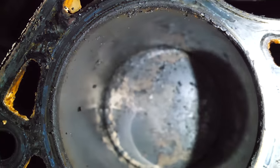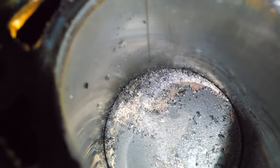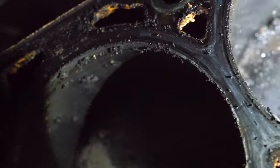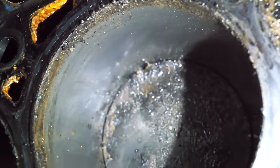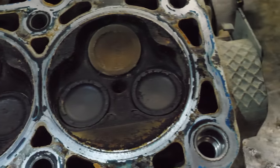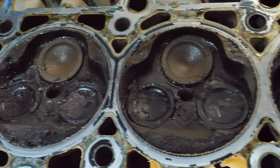That actually, I don't think that's a crack. I don't know. That's pretty bad. I don't know if an overbore would fix that. That cylinder's got some too. Yep. I wonder why. This head looks just like the other side. Obviously it had some engine fluid sitting in it.